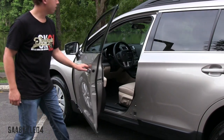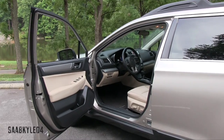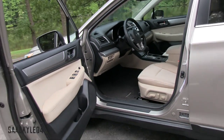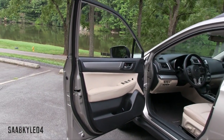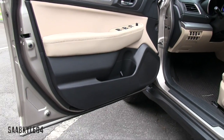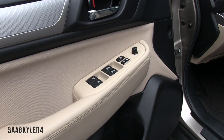Inside, the Outback benefits from a well-put-together, nicely finished environment, thoroughly updated for 2015 with improvements in build quality, technology, and passenger comfort. New soft-touch materials in addition to thicker cushioning for the armrest and center console added even more premium elements. All in all, the upper door panels and dash all carry padded surfaces. Newly styled trim pieces, including the faux aluminum bits in our tester, add to an updated look.